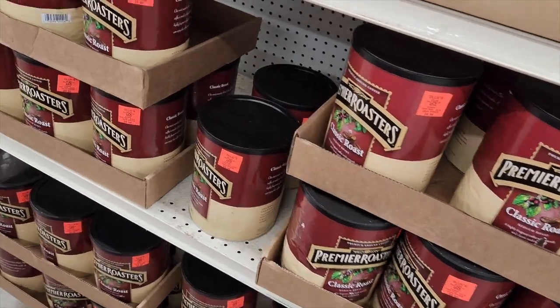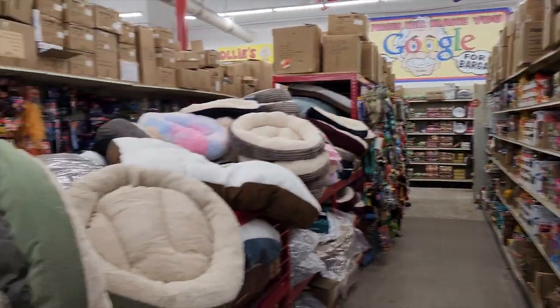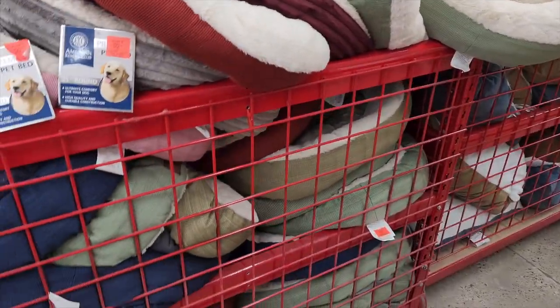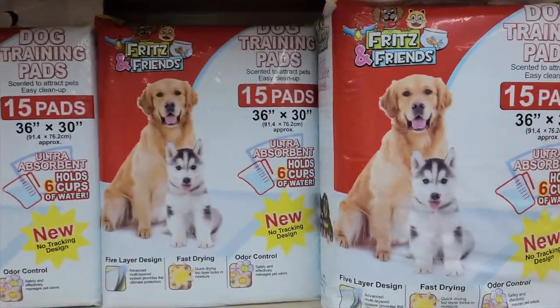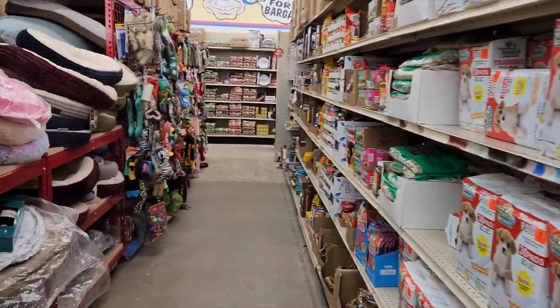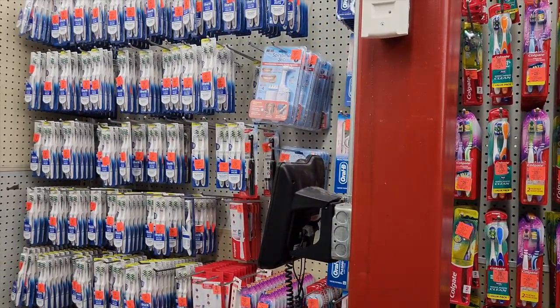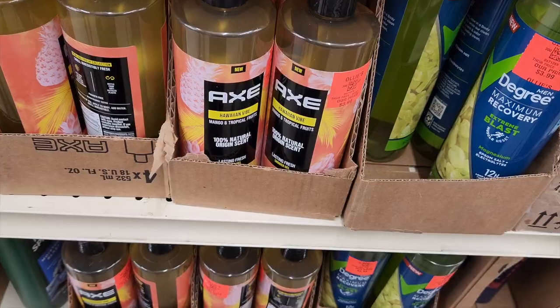Look at that, coffee. And check this out. They got a whole section for pets. Bigger than Walmart. Look at that. So many pillows are stacked on top of each other. Doggy diapers. We're going to skip this. They do not play about the bulkness here. Look at that. They got toothbrushes for days. And then boom. Hygiene.